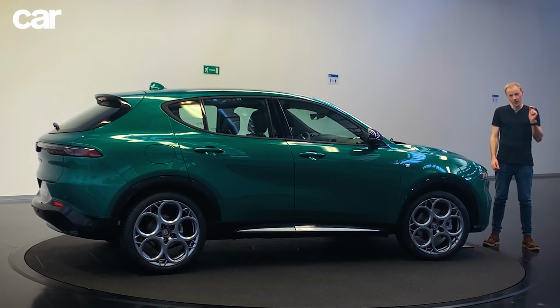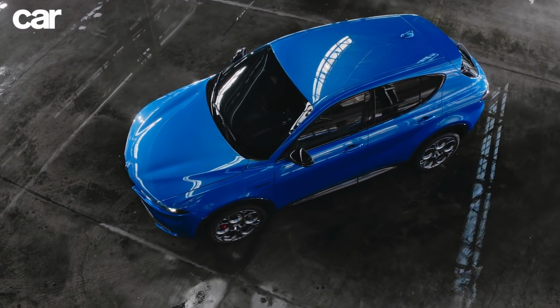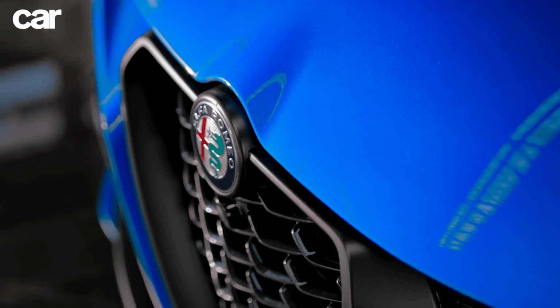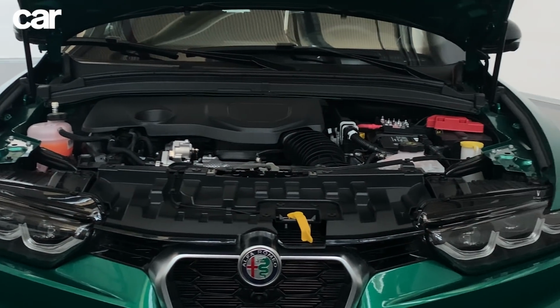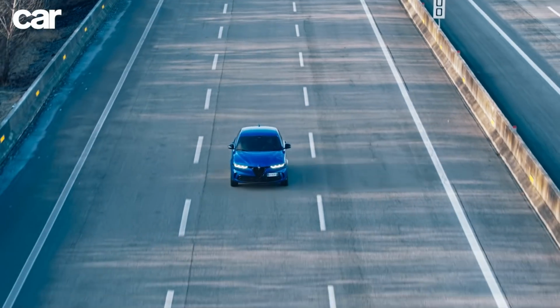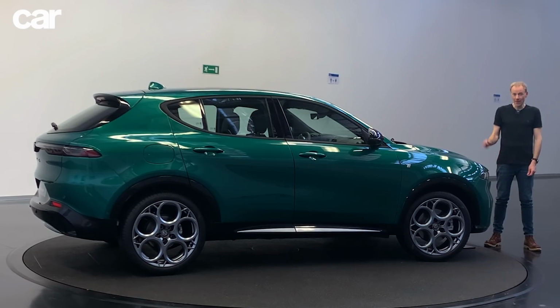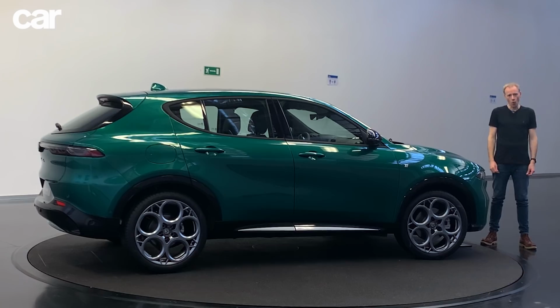This is the first ever electrified Alfa Romeo. That means hybrids, not full electric just yet. In that nose, you get a choice of 2 different petrol engines and 2 different hybrids. There'll be 2 mild hybrids at launch, and then the flagship model is a plug-in hybrid, and that has a hang-on electric rear axle, giving it Q4 all-wheel drive.